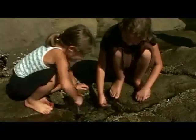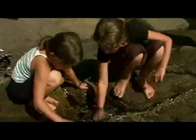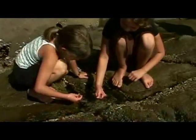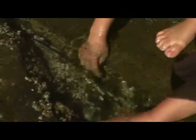You know what? What? I wonder what these little... Oh, wow, look at that. They're little barnacles. You know what's funny about barnacles? What? The food comes to them. They don't go to food. That's true.